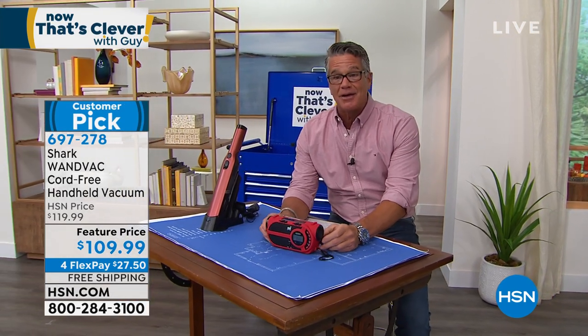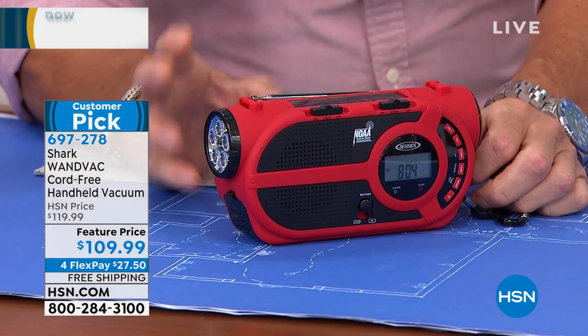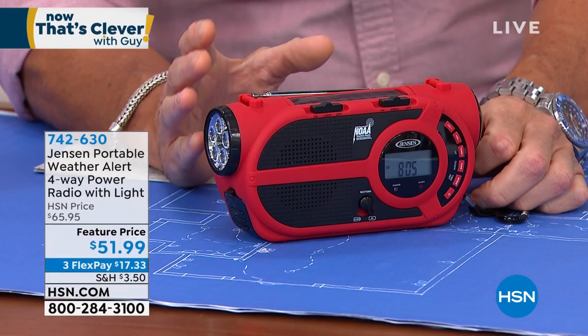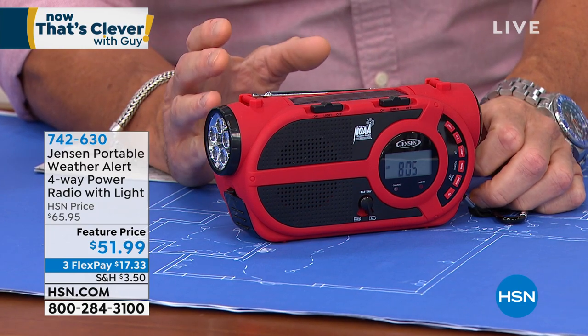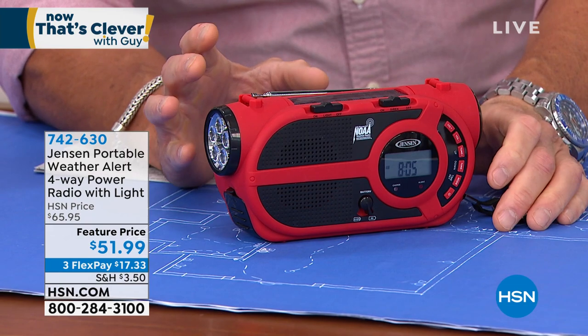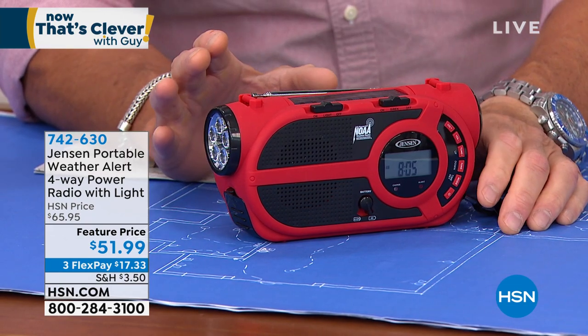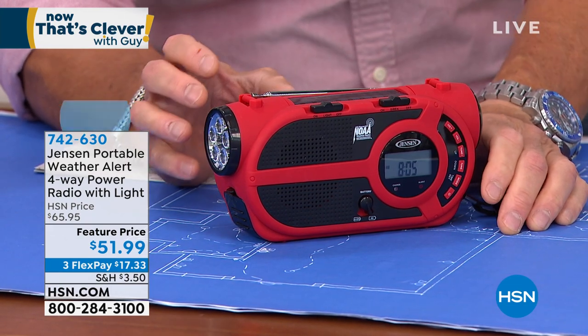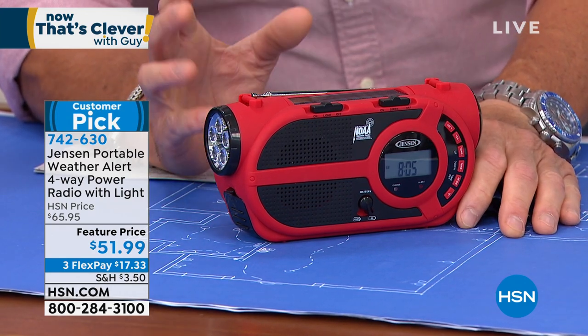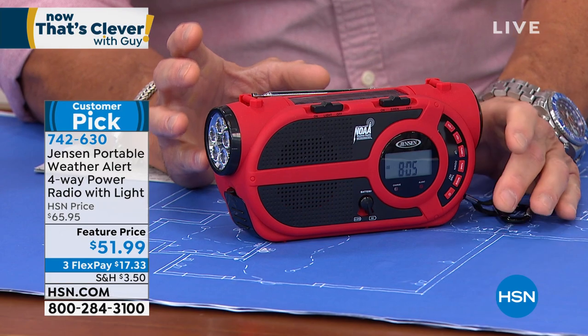And you want to know what else everybody loves? This little lifesaver right here. This is an emergency portable weather radio. What I love about this radio is it pretty much does everything. It has multiple ways to charge it. It's got all the weather bands built in, so all you have to do is turn it on wherever you live, and it'll give you all the local weather bands. So if it's a hurricane, if it's a snowstorm, whatever, you'll always be connected.